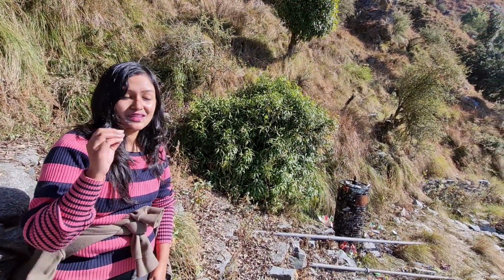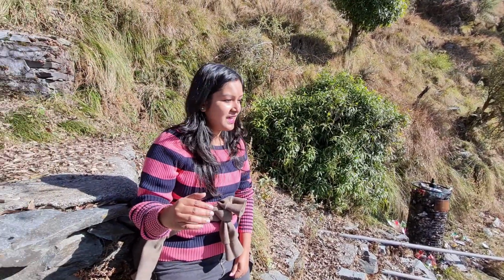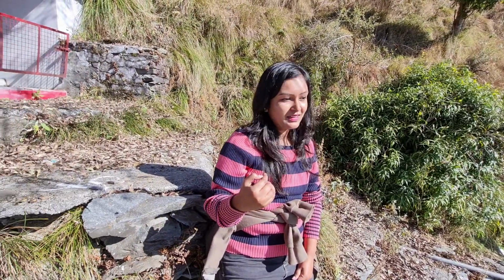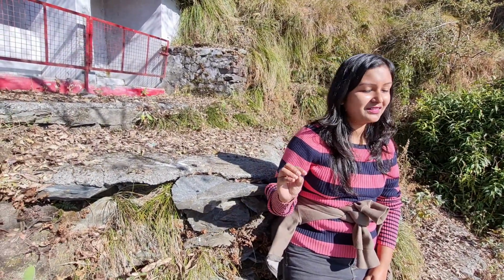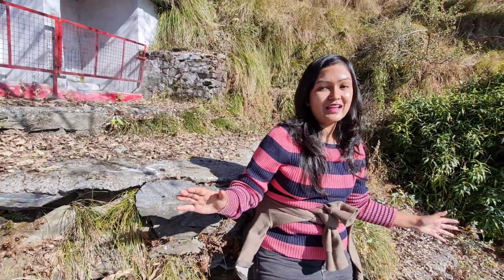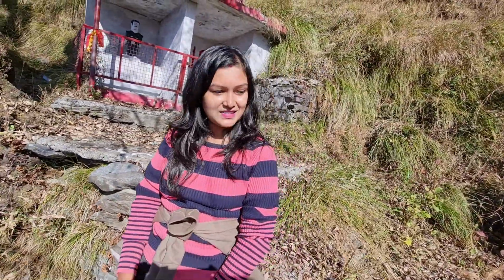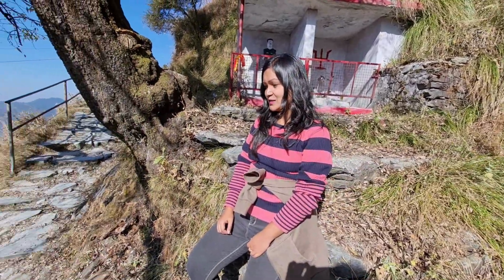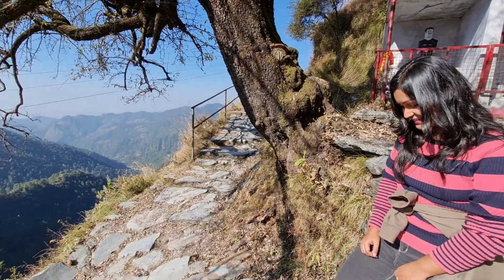And the biggest point and the most important thing that I love about this place is we are the only ones who are trekking. You wouldn't find it filled with tourists. It's so serene, and the entire mountain is like ours now. So if you want to experience this serenity, experience this peace, experience the mountain all by yourself, then choose this trek.